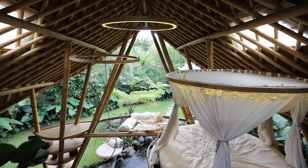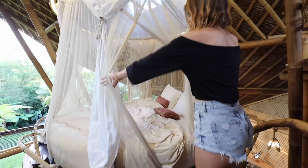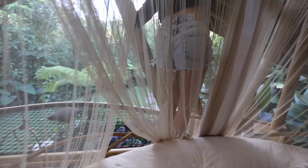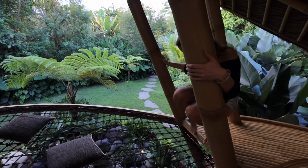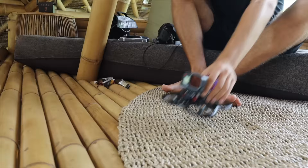This is the view that opens from the third level. Today we will sleep on the round bed. It's so comfy. And to get to the net, you need to climb through the bed. This is the only way. I don't want to climb further. I feel good here.